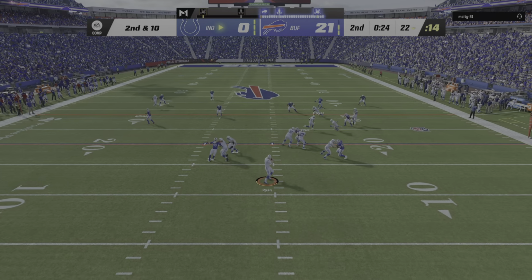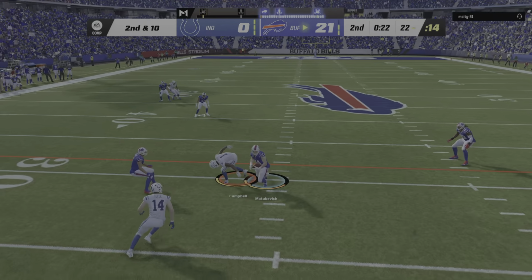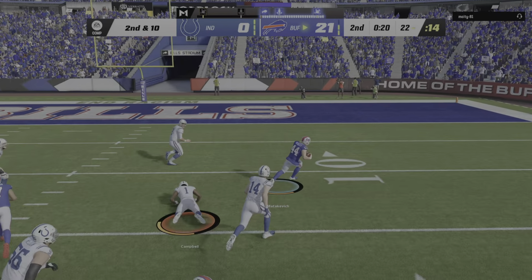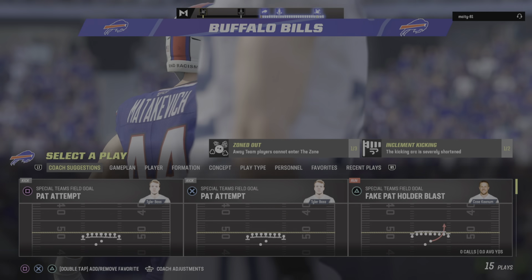Here's Ryan to throw. And his pass is intercepted for the fourth time today. And he is going to score. It's a pick six and a Bills touchdown.